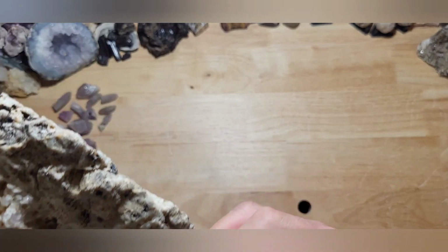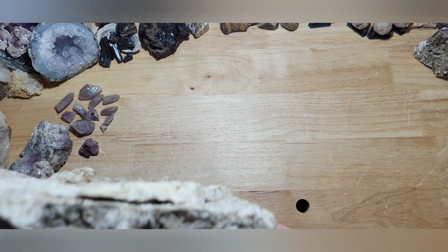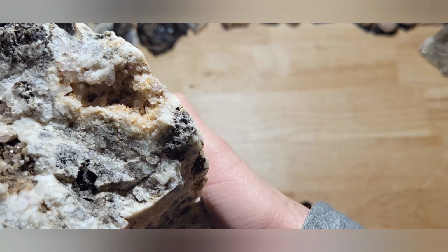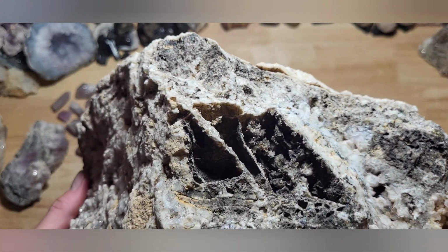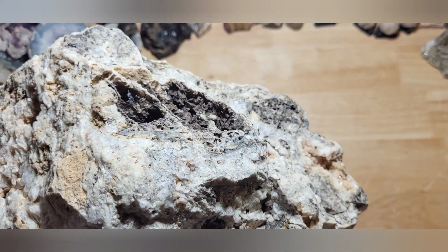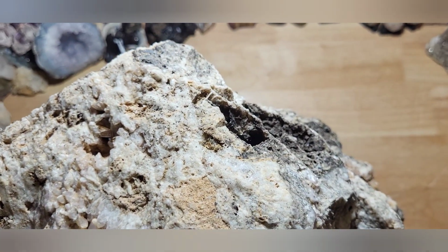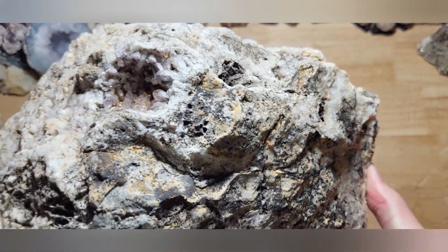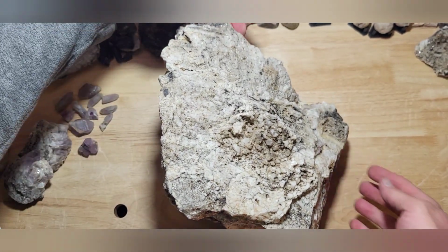And then let me flip this bad boy around to the other side. And very cool. Looks like another citrine pocket there. Possibly some smoky in there. And then we have another chamber right in there. Can't really get in there and see, but it goes in deep. Crystals all throughout. All over this thing, there's chambers. Look at another pocket right there. Oh my goodness. So let me set this bad boy down because heavy.